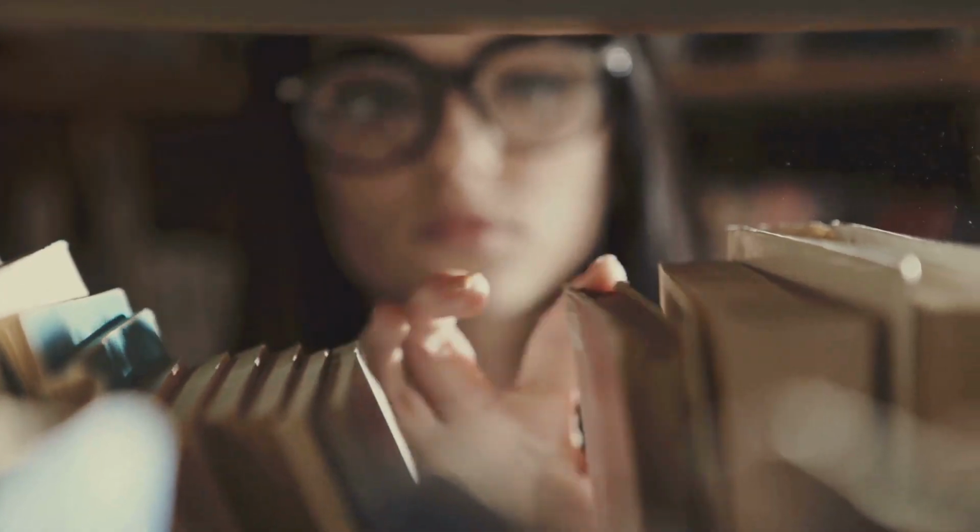Patience is your best friend in this endeavor. Don't rush to fill your shelves. Instead, look for good deals and special finds. You'd be surprised how many gems you can find when you're not in a hurry.